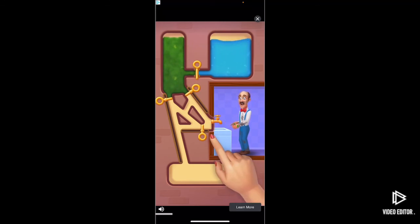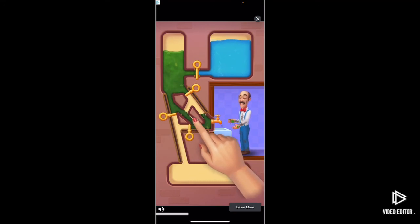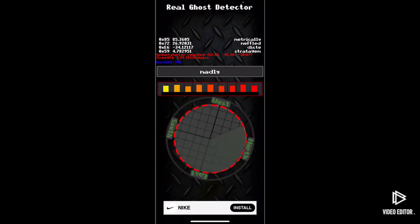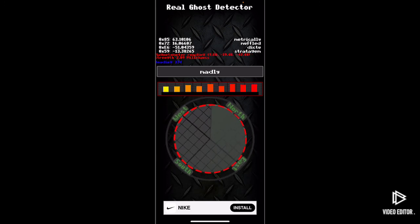I love these apps because you're not smart enough to solve this. Oh, it's not that easy. Leave me alone. So, madly. Don't know what it could mean by madly.